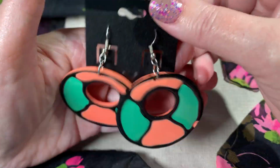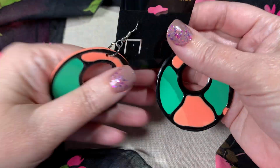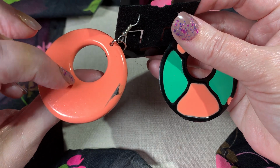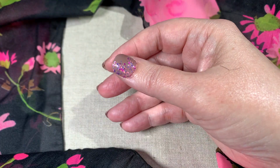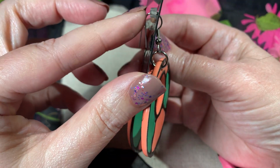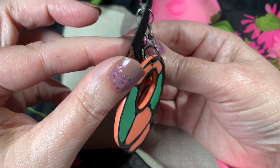What era, Bren? 70s? 80s? What's it made out of? Is it plastic? Is this resin? I'm saying 80s because of the fish hook. Before that, they were those ones you had to clip, you know, like a lever back?